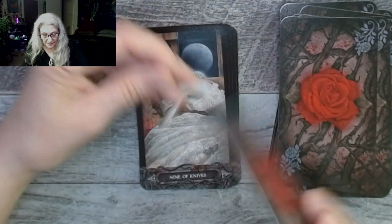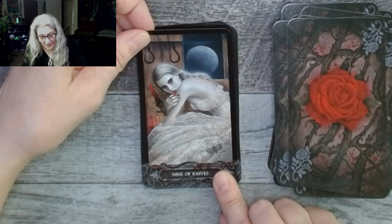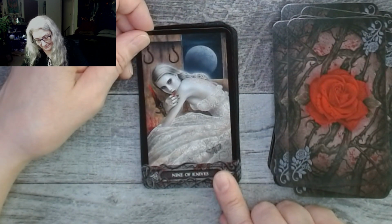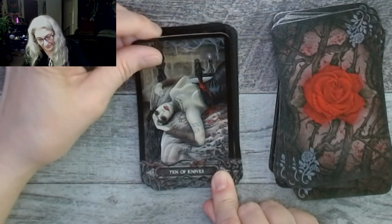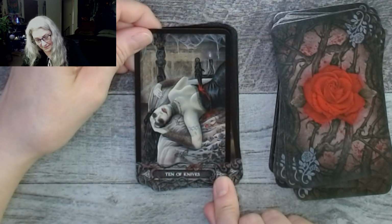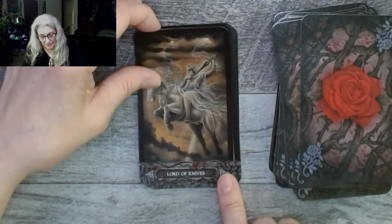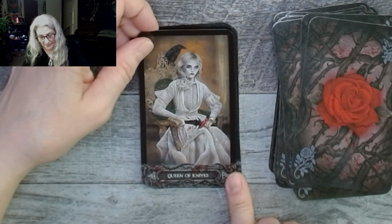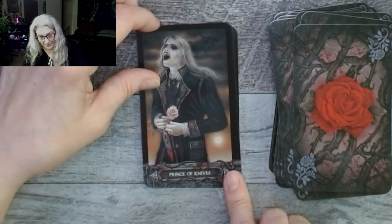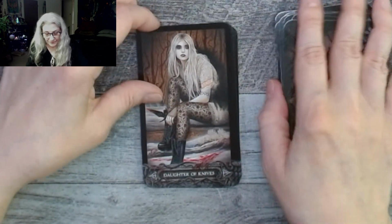The 8. And the water surrounded by lotuses. Here's the 9. She does not look particularly anxious. So again, beautiful images, but not really descriptive ones. There's the 10. Here's the Lord, the Queen, the Prince, and the Daughter.